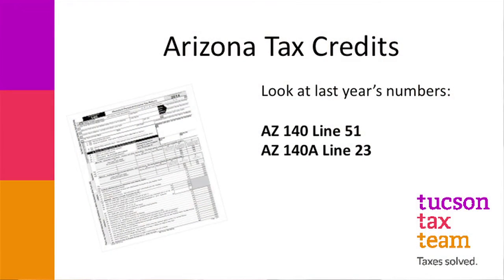Frequently asked questions. The most common one is, how much should I give? I have no idea how much my Arizona tax is. Usually last year's tax return is a pretty good starting point. So just pull out last year's tax return. If you filed a standard 140, it's line 51. If you filed the short form, 148, then it's line 23. This was last year's tax. So this gives you a pretty good idea of what you can donate for 2015.